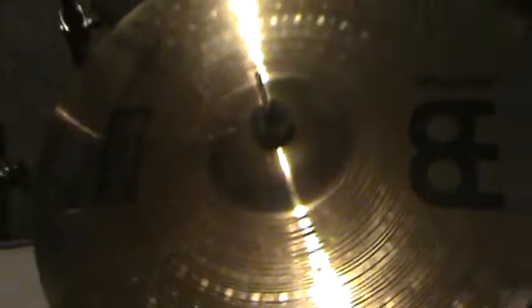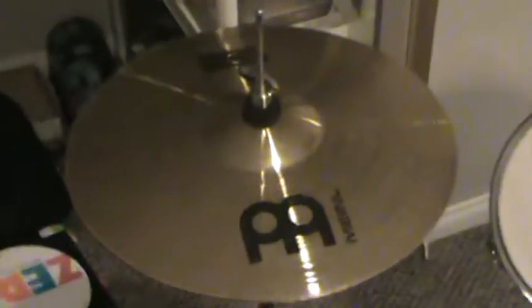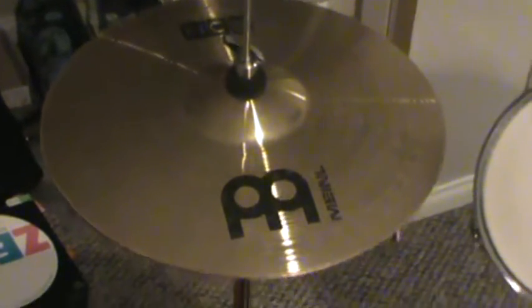On the crashes, I use a Zildjian Pitch Black 16-inch. This one is actually starting to crack, so I'm going to get that replaced soon. I use a Zildjian ZBT 18-inch crash ride. This is a Meinl 20-inch HCS ride. This actually came with the kit when I first got it. I believe 14-inch hats. I don't recall because it's kind of worn away over the years. There's my pedal case, tambourine, various broken drumsticks.